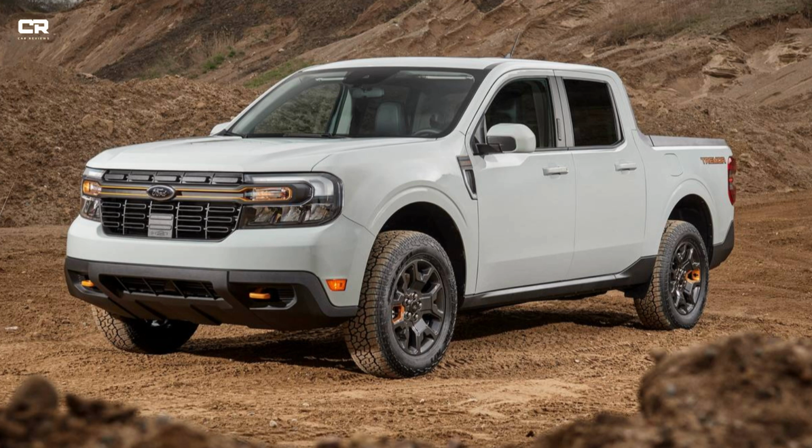And if random engine shutdowns weren't bad enough, the next truck suffered from transmission leaks so severe that some never even made it to their first oil change.